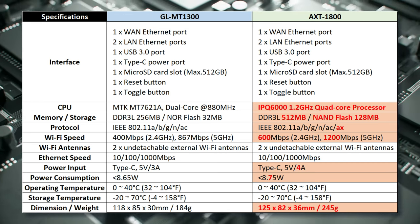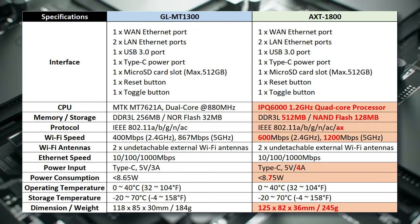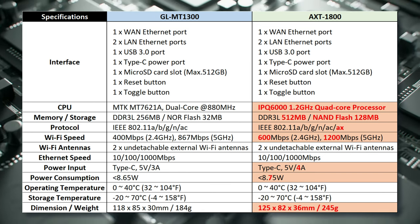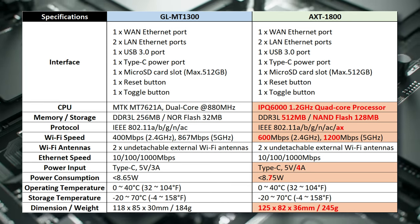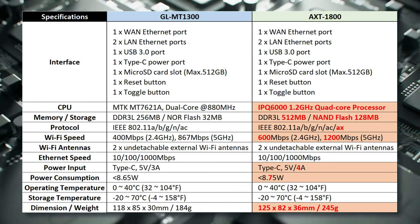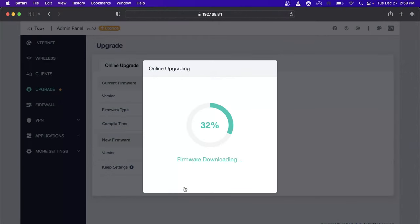We've got 184 grams versus the new weight of 245 grams. It did increase, but it still isn't anything that is significantly painful. So let's go ahead and take a look at the actual performance. So first things first, we went ahead and downloaded the latest firmware for the router.